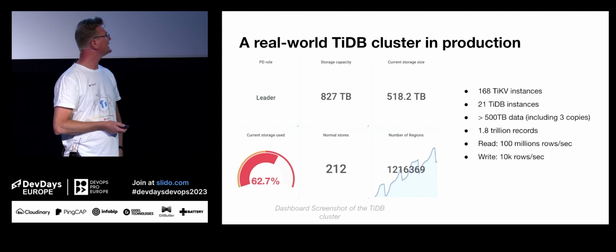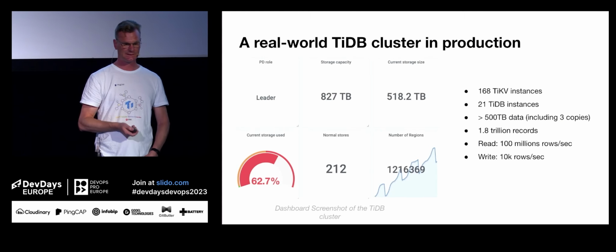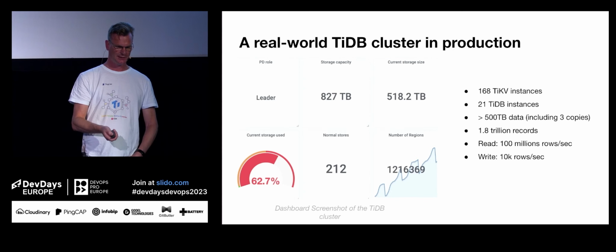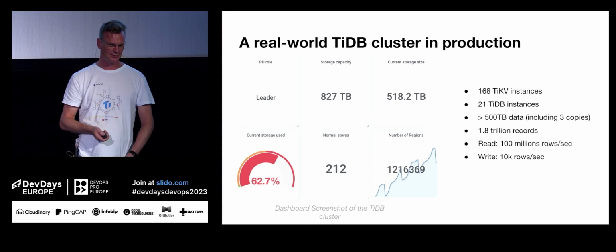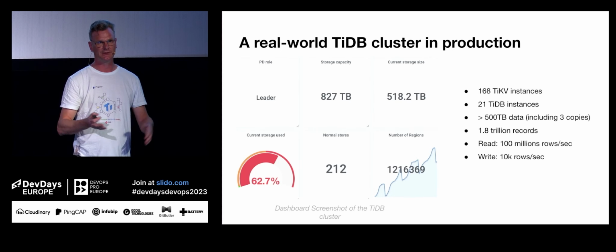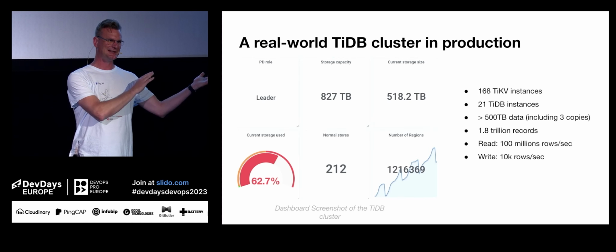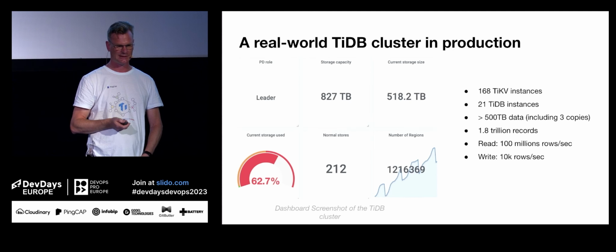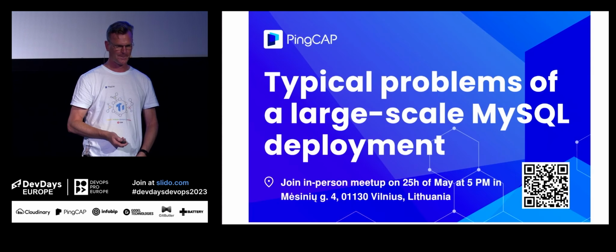An example of a real-world cluster, it just shows that we can do petabyte scale. You can see that it's actually having more than 1 million different data regions, so that's a bit of why I'm saying that it was a simplified view before, but that's how we do the distribution and scaling.